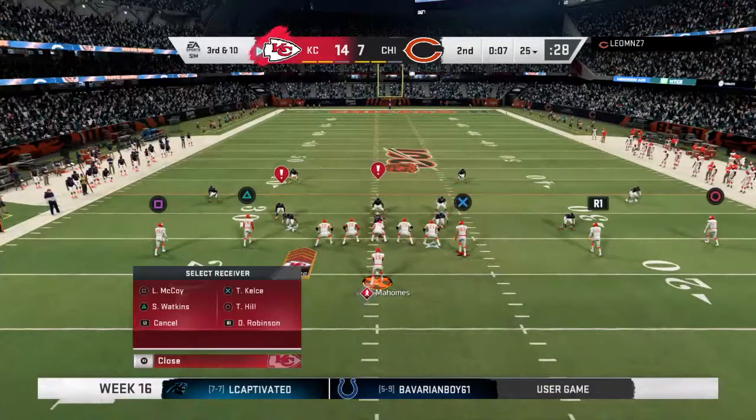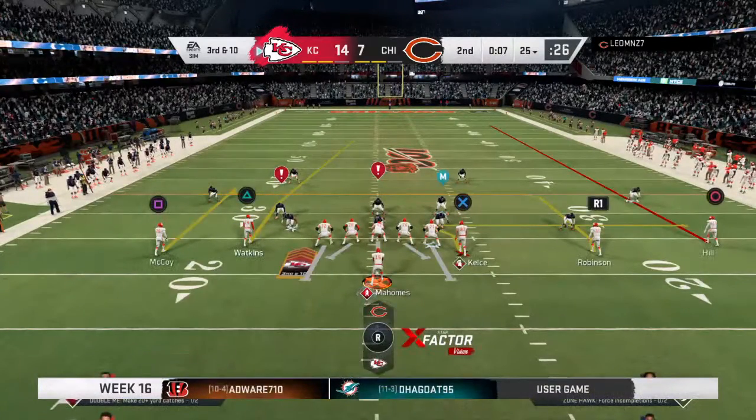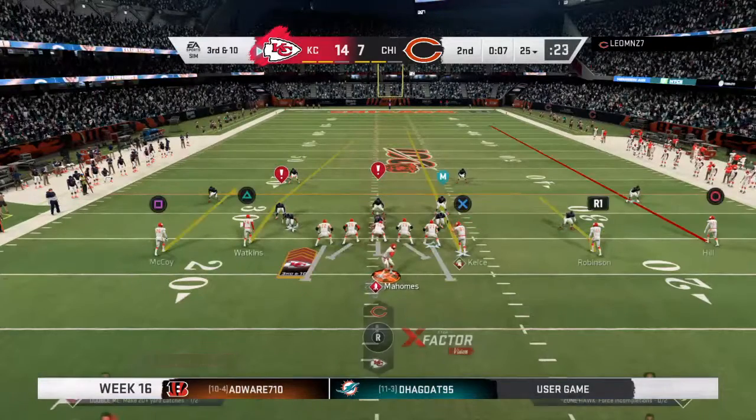Defense, let's go. 58, come on. 58, come on. Exit.